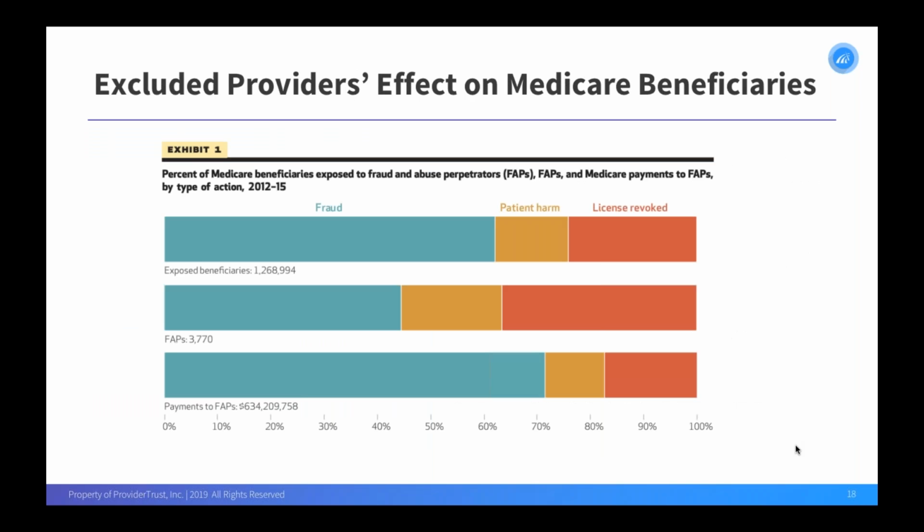Matt, if you'll show them this next slide, the impact that a provider that has been excluded has with regard to Medicare beneficiaries and Medicare dollars, I thought was interesting. This recently just came out, and it talks about, if you look at those providers that are excluded, they were predominantly excluded for fraud. Some type of fraud was the reason that they are excluded. You've got patient harm in there too. They harmed a patient, but all, if not all of them, were based on a license revocation. And that is the precursor to preventing the fraud or the harm to the patient. So these are real statistics.